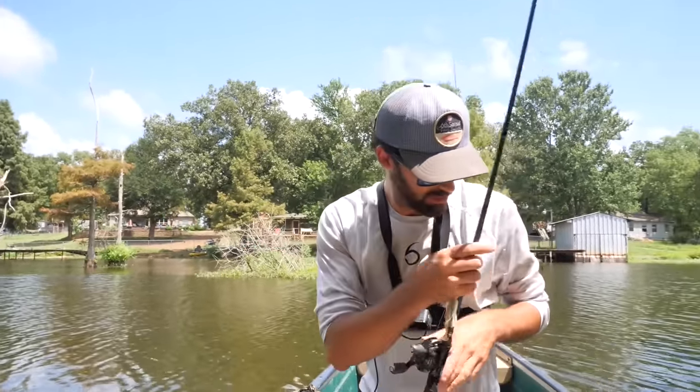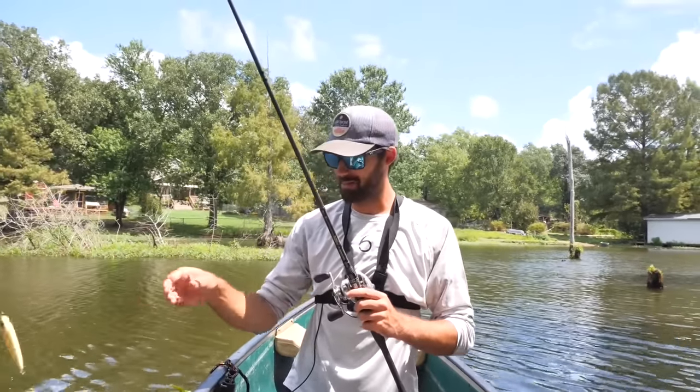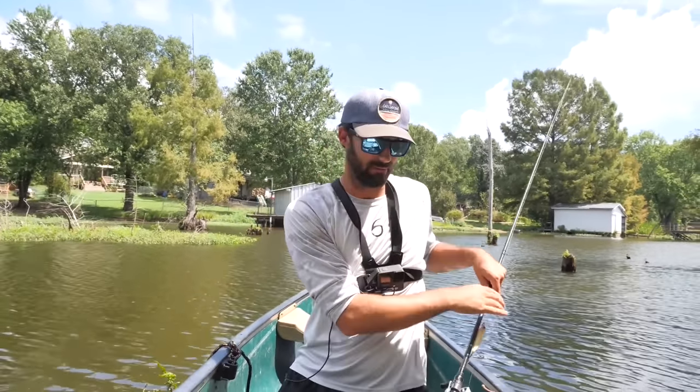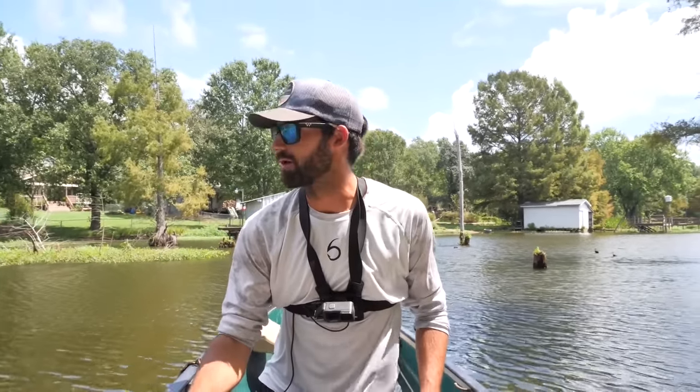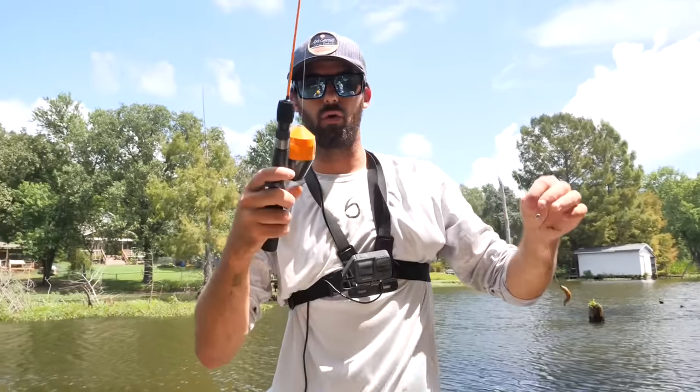Failed to mention that we do have a couple of additional bass rods. When we were out here the other day, there were some bass coming up here periodically and we didn't have anything to catch them with. So we came prepared today, got a little topwater bait, and that was a big one. That would be a good bonus fish, guys. But okay, let's get back on track. That was crazy.